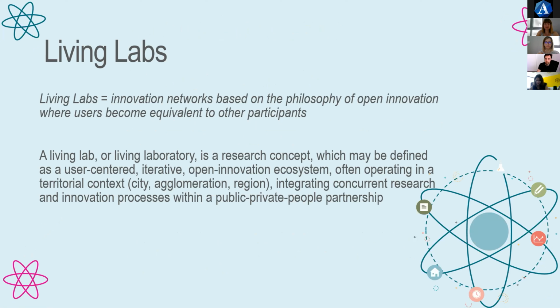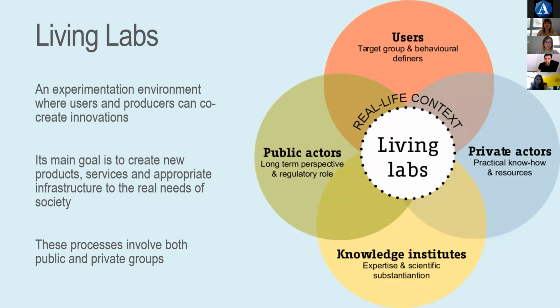A living lab is a research concept which may be defined as a user-centered open innovation ecosystem, which is often operating in a territorial context, e.g. a city, agglomeration, a region, or campus, and it integrates a research and innovation process within a public-private-people partnership. The Living Lab's main objective is to create new products and services, and also an appropriate infrastructure, for the real needs of society. The process involves both private and public groups. These are the spaces where technological prototypes are developed and tested for improving citizens' welfare, and which will have a real and proven effectiveness.